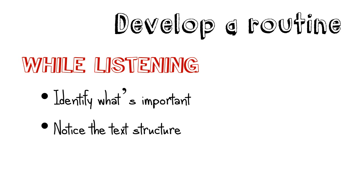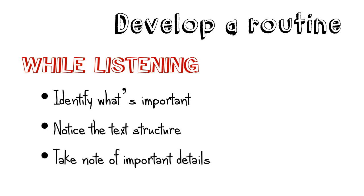So you can think about, okay, am I going to listen to an explanation? Am I going to listen to a conversation between a man and a woman, a parent to the children, and so on? So when you notice the text structure, you will be able to anticipate what's coming, okay? And last but not least is to take note of important details.